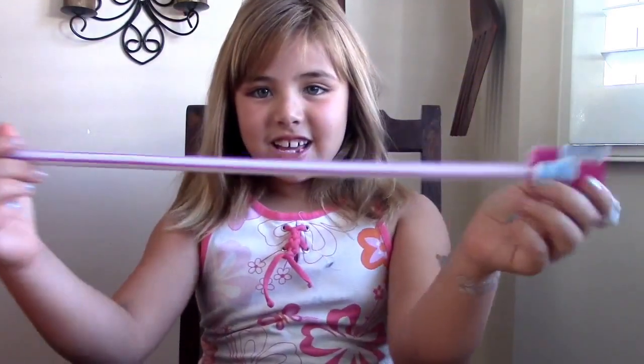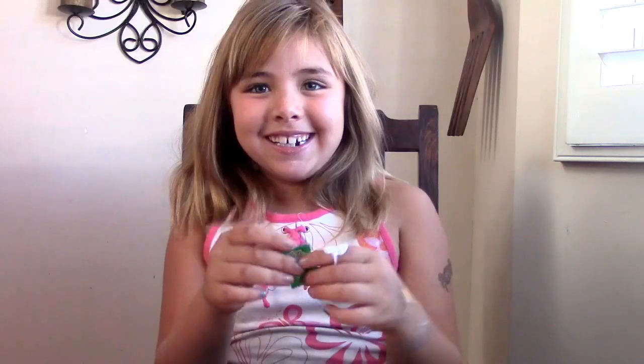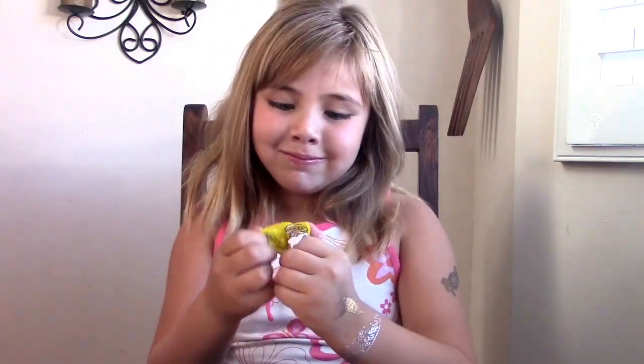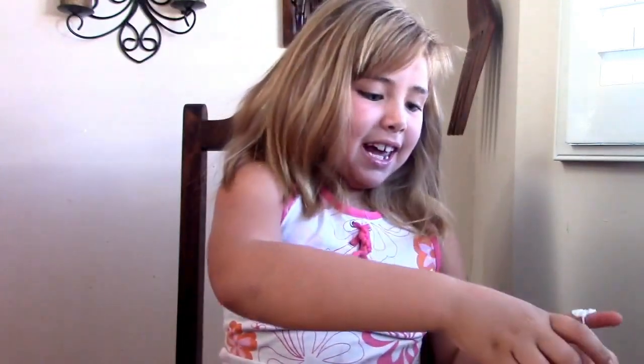Minty. So now I'm gonna be trying the big pixie stick. Got it open. Okay. Now I'm gonna try the warheads. And lemon, as I said. That's sour.